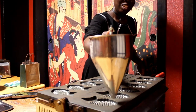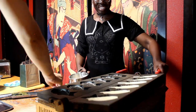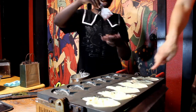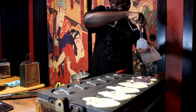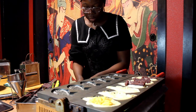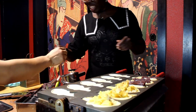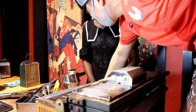When it's ready, we'll fill 1/3 of half the fish mold with batter and spread it until it spills a little outside of the fish. Let's put that practice from earlier to use and fill these taiyaki with anko and sweet potato. And fill the other half of the fish with batter too. To finish them off, we'll close the mold and set a timer to let them cook for 3 minutes.